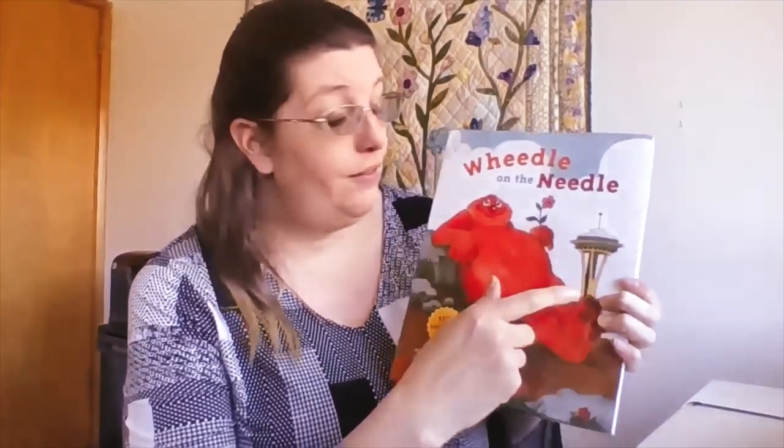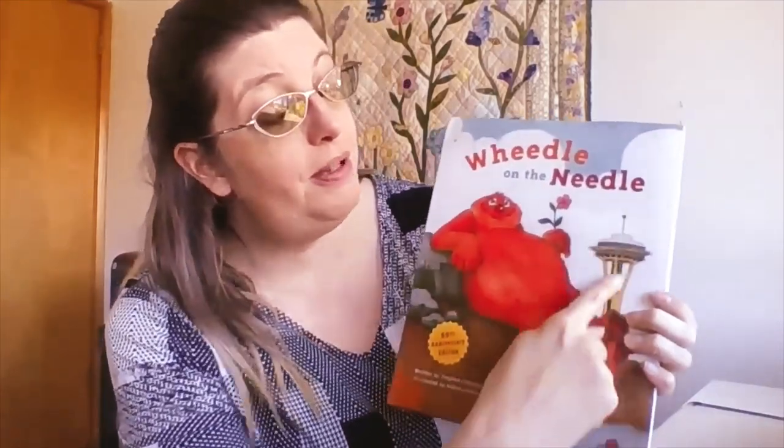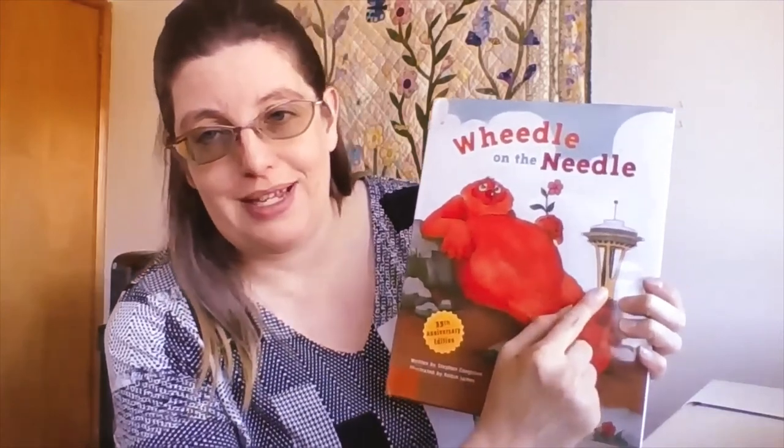Lots of different problems need helpers to work together and cooperate to solve them. This is another story where that happens. This story is one of my favorites from when I was a child. And this is about Seattle, where I live close to Seattle right now. This building right here is called the Space Needle. And this is a made-up story about a creature living on the top of a space needle. It's called Wheedle on the Needle.